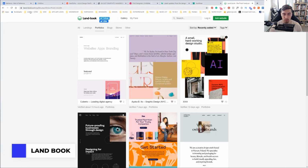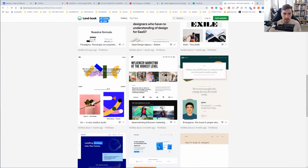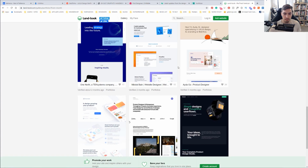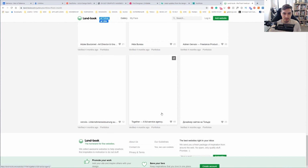So land-book.com. And up the top left, you can see you can just search by all or click on portfolios. So I'm actually filtering some designer portfolios. And as you scroll down, it should load up more and more ones, as you can see. Load more dope stuff. That's kind of cool.